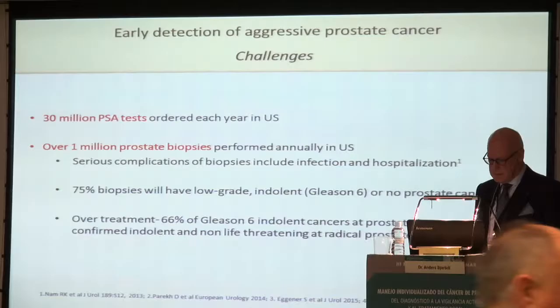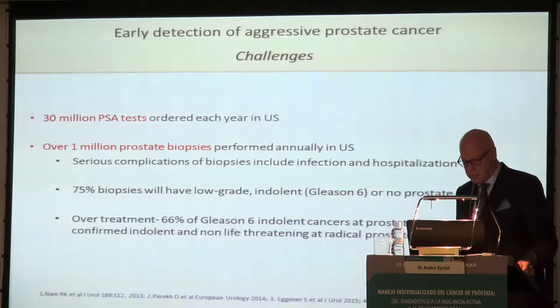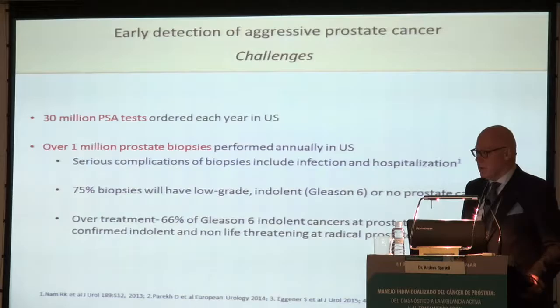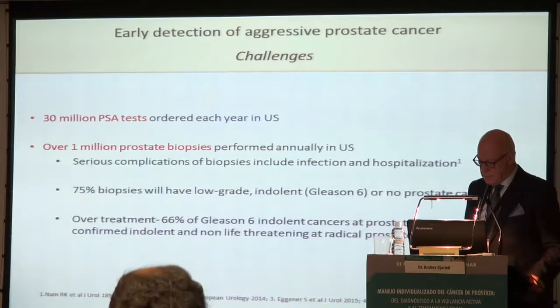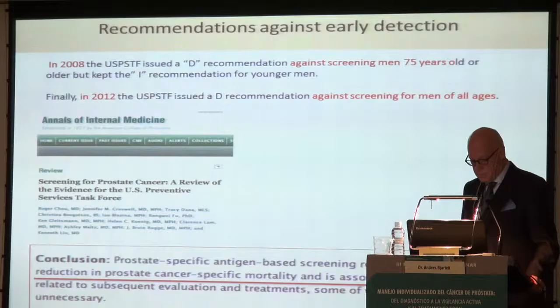And once a biopsy is taken and there's a cancer, as we heard in the excellent lecture by Professor Galagoba, Gleason is so important. We find more and more low-grade cancers that do not need any treatment, and perhaps we shouldn't find them. So men with a diagnosis like that should perhaps not even go for a biopsy.